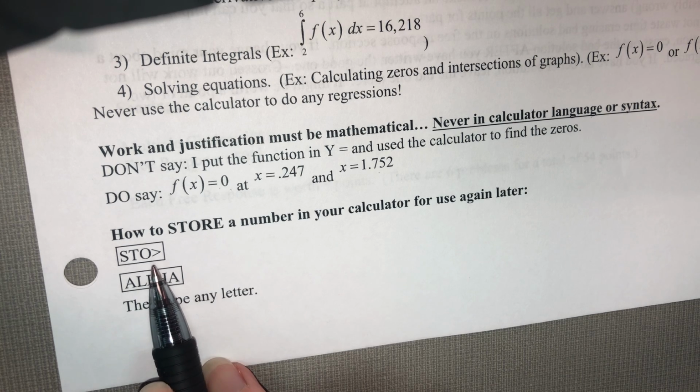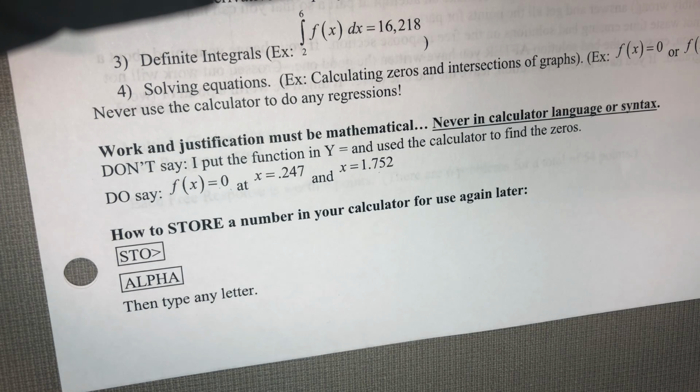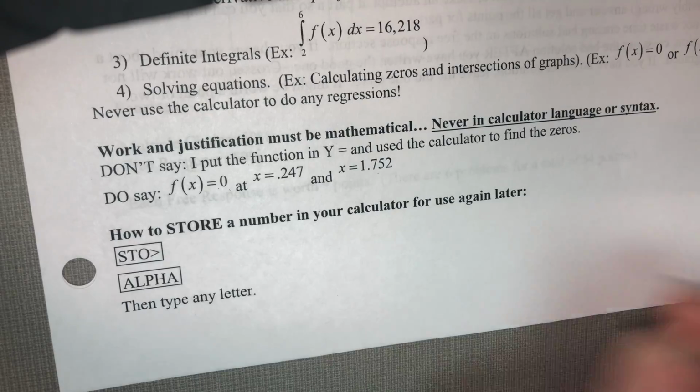So if you hit the store button, which says STO and has a little arrow, and then type alpha and any letter, you can store that answer as whatever letter you want it to be. You can make it the same letter as it represented in the problem, or you can use your initials or whatever you want. Then instead of typing that number in again, you can just type alpha and whatever letter you chose, and then do the math you had to do there, times 5,622 or whatever you have to do to it. You will be doing it to all the digits stored in your calculator by using that alpha letter instead of the rounded off number that the calculator gave you and that you wrote down in an abbreviated form.